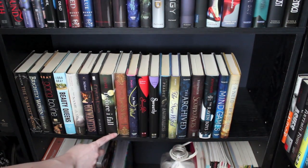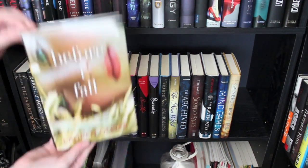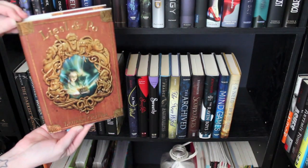Next, I have some more Lauren Oliver books. The Delirium trilogy is up on the trilogy shelf, so down here I have Before I Fall by Lauren Oliver, and Liesl and Po, also by Lauren Oliver. This is a middle grade novel.